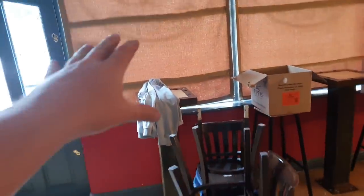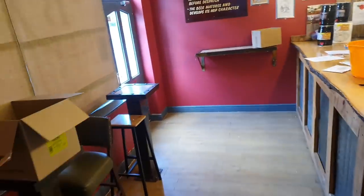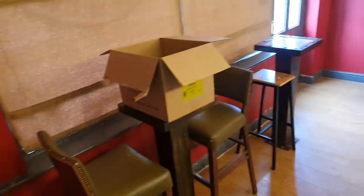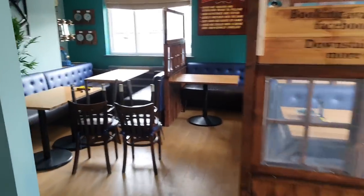And then we're gonna have a sanitation station for the exit on that pedestal, and one there for the entrance. We're yet to put markings on the floor. And then these two pedestals here will just be for couples. No standing at the bar, no standing in the building actually, apart from moving from A to B.